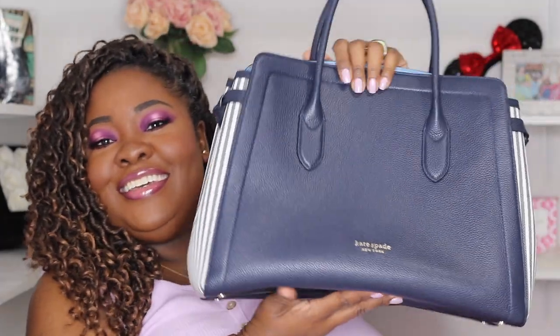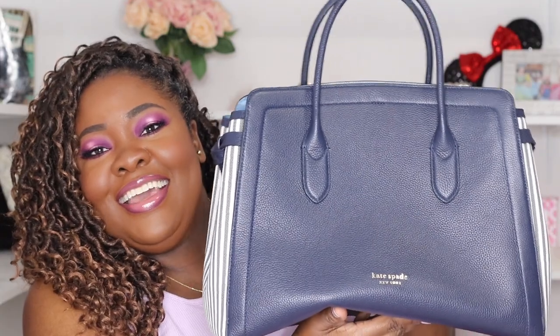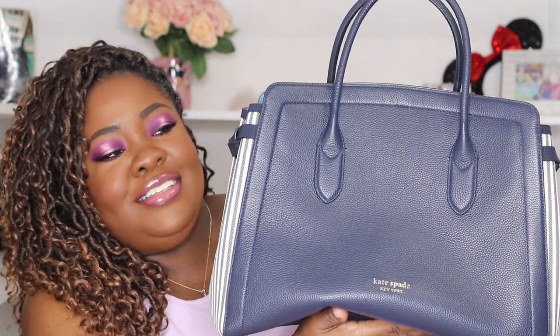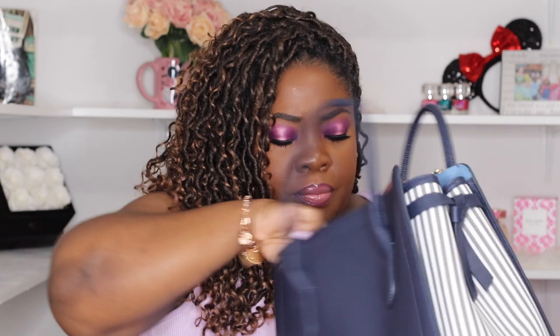Okay, so here it is, y'all. So here she is. Isn't she beautiful? Look at that. And that is the extra large knot. It is beautiful. And they call it the knot because, of course, it has the little knot on the side here. They had lots of different colors in this, but this screamed like that nautical life. It's just beautiful. Look at that. And I love a nice structured purse. Very nice.